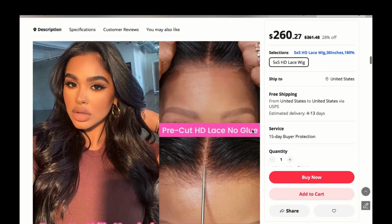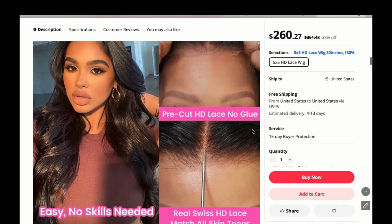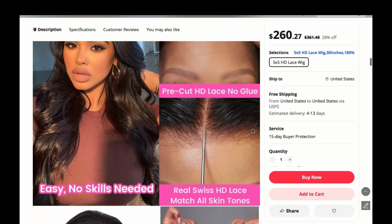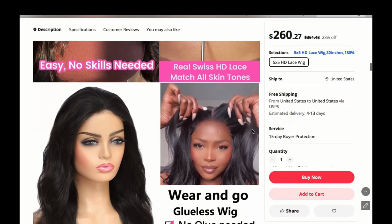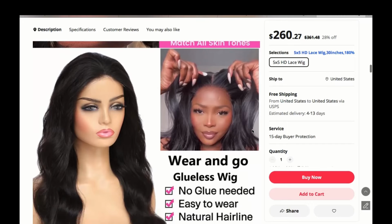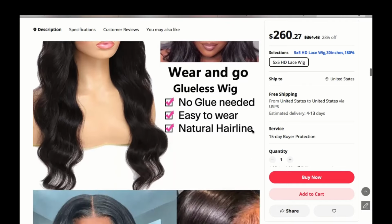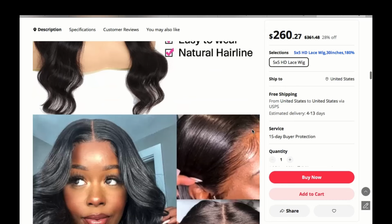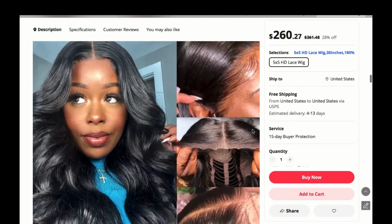All in all, the glueless wig body wave human hair wigs are a fantastic choice if you're looking for a natural, easy to wear and versatile wig. The body wave texture is stunning. The hair quality is top notch, and the glueless design is a game changer. So go ahead and rock the flawless hairdo with confidence.